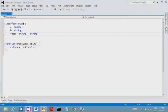In fact, if I add another argument here, you'll also note that we complain if you're not passing the right arguments to your function. But just like properties, you can make arguments optional. So n here is now an optional argument. And now you can either not give it or give it, and we're happy.